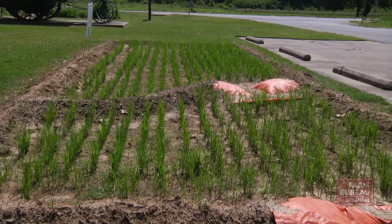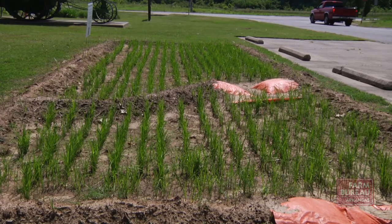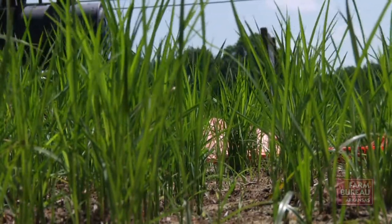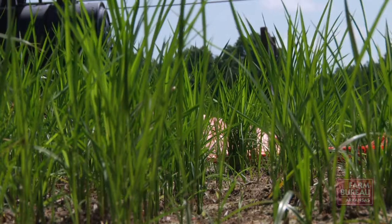Some of the visitors, they don't have any real idea of how it's grown, what it looks like growing, how you harvest it, or how many pounds per acre or bushels that it may make. Being here in what we call the rice capital of the world, Stuttgart, Arkansas, it's what a lot of our economy is based on here, and our state also.